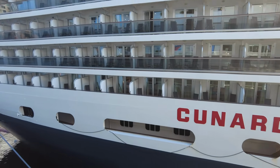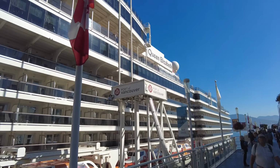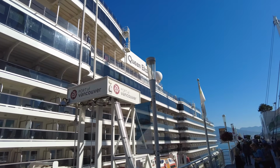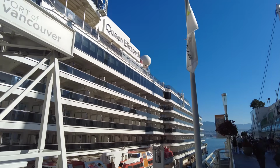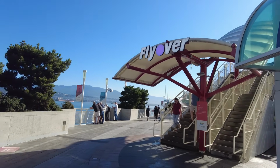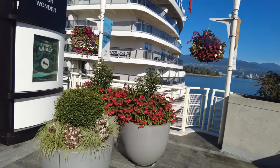Queen Elizabeth was sailing from Vancouver, but always keep an eye on the website for any updates on her future sailings. Here we are walking around the promenade around Canada Place. There's a beautiful walkway that circles the entire cruise ship terminal. You could check out all of the different activities available here, like Fly Over Canada. Inside the cruise ship terminal, you've got restaurants, coffee shops.